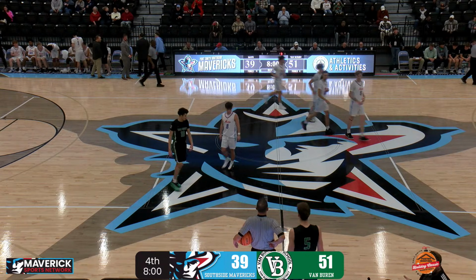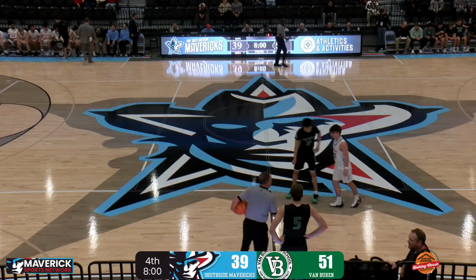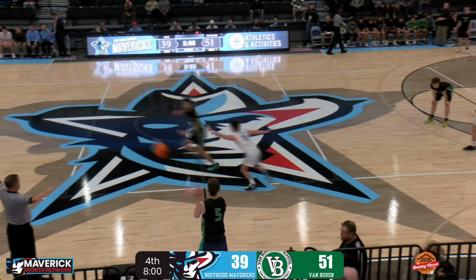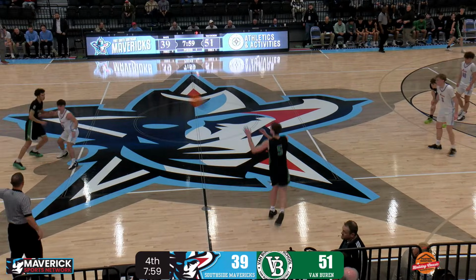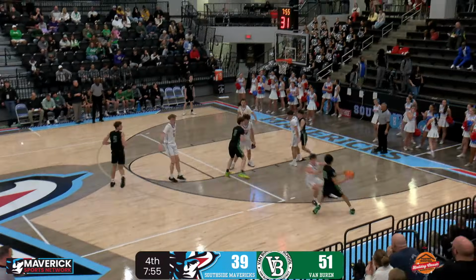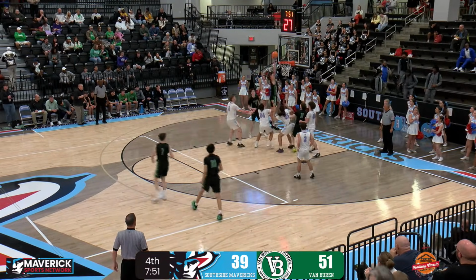It's kind of been the Matt Williams show. We've kind of got a little discrepancy. Officially they have him with 25. We've got him with 26. He's kind of been the go-to. Well, he has been the go-to guy for the Mavs tonight, and that's going to be a key for Southside to win ball games. You've got to get 2 or 3 other guys. You've got to find some scoring somewhere.